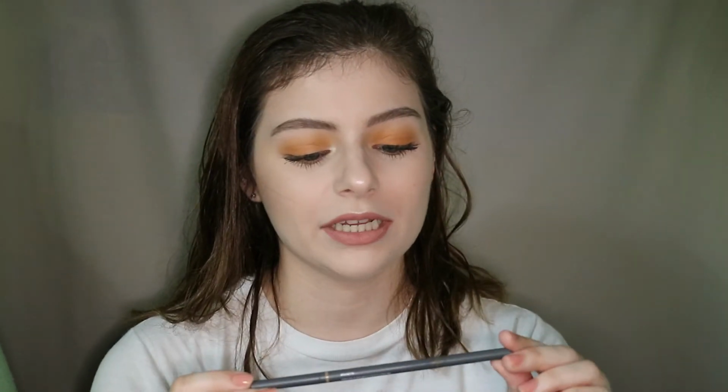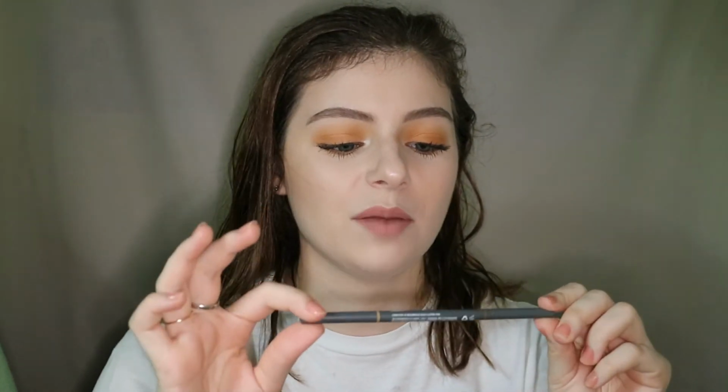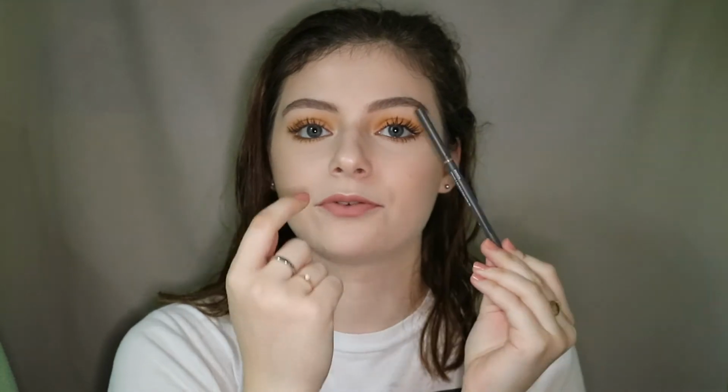Okay, the next two products I have are actually brow products, so we'll go through them one at a time. This first one is from Brow Food. This is the Ultra Fine Brow Pencil, in the shade Brunette, and this comes with two sides. This is the darker side, which is supposed to be for the ends of your brows, and this is the lighter side for the front of your brows. You can obviously tell the difference in color.